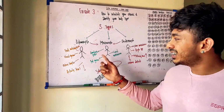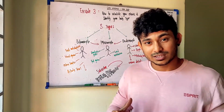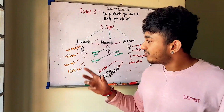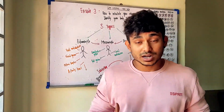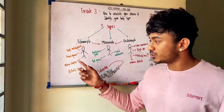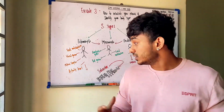An ectomorph physique, someone is very skinny and they don't easily gain weight. They struggle with gaining weight no matter how much they eat. So they have a very fast metabolism. No matter how much they eat, if they work out, they burn calories really quickly. So they don't really gain weight. So they are hard gainers. Hard gainer as in they don't put on muscle mass easily as well.